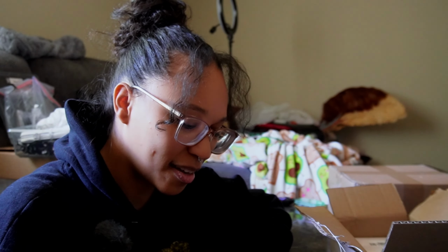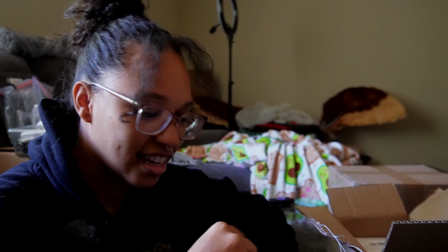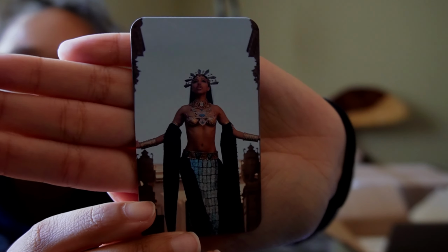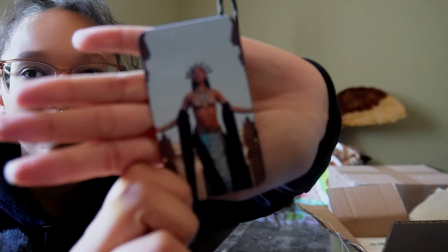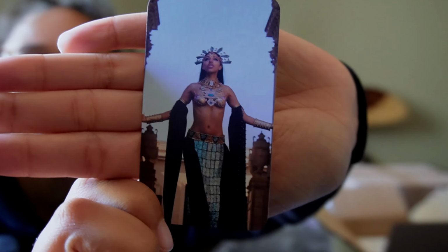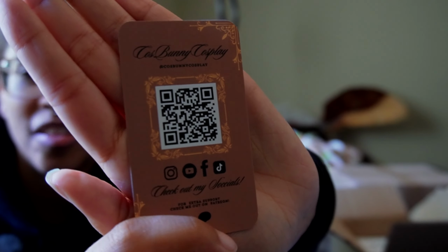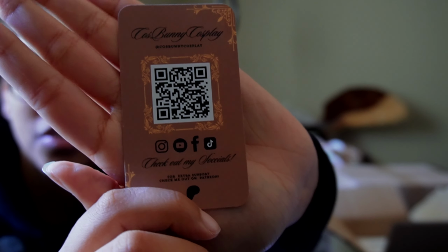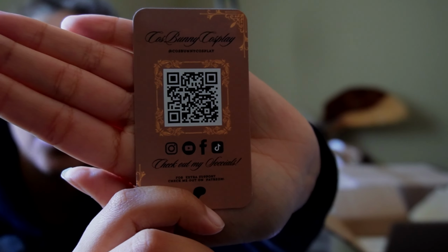So, these are my new business cards. I ran out of business cards, so I had to design new ones. I like to do them like K-pop photo card style. So I have, if it would focus, a picture of me in cosplay on the front. And then on the back, it has my name, my socials, and a QR code for my Beacons link tree situation.